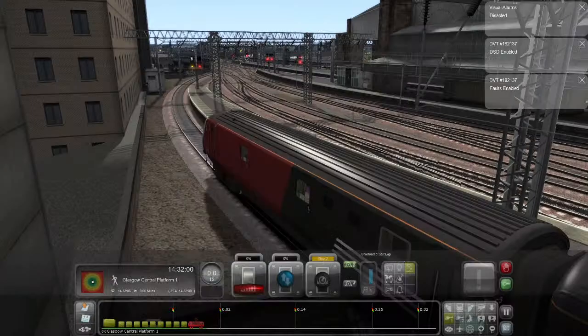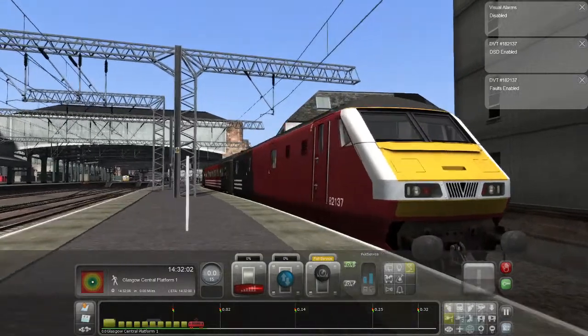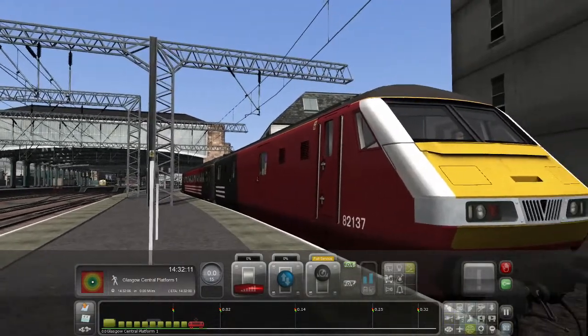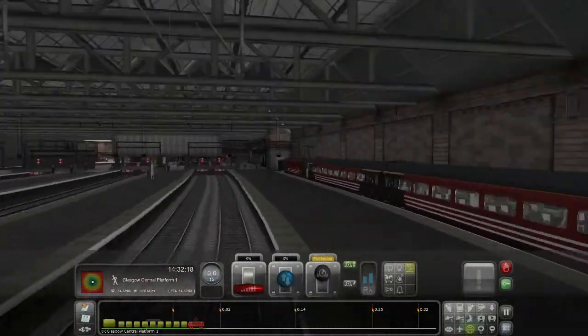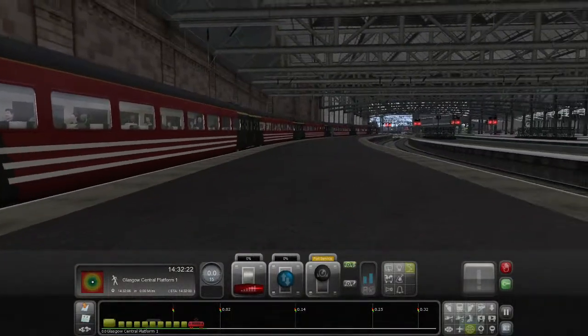And welcome to a beautiful Glasgow Central railway station, the northernmost terminus of the West Coast Main Line. Today we'll be driving a Class 87 Horde service from here all the way down to Carlisle, with a Class 87, 87005 City of London at the rear.